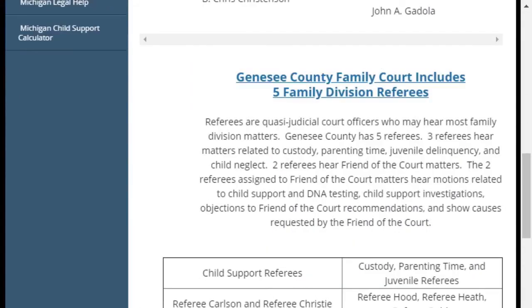We also have information about referees. We've talked about referees before in our videos. Sometimes issues might go before a referee as opposed to the judge. We've got in Genesee County 2 referees that do all of the child support related issues. And then we also have 3 referees that do custody, parenting time, and juvenile cases, which could include neglect cases or delinquency cases. That's their contact information there. And this is the contact information for the child support referees.